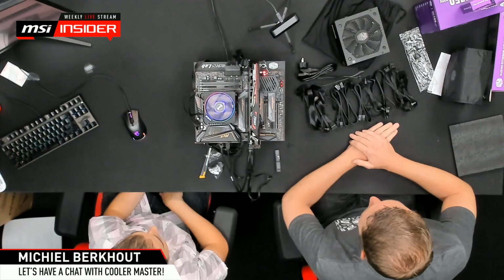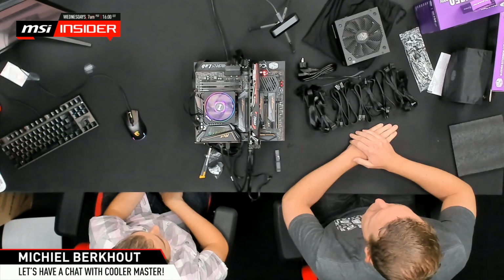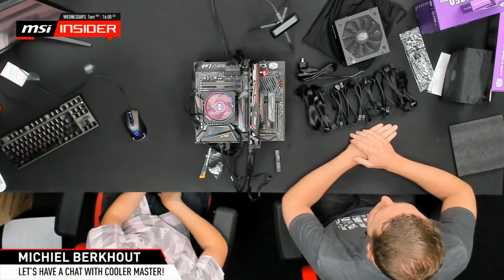I think that covers it for V Gold. Rashasler is asking, what's gold, silver, plat in PSUs? That's the efficiency level. Silver comes below gold, and below silver comes bronze. So you have the white, 80 Plus, then bronze, then silver, gold, platinum.